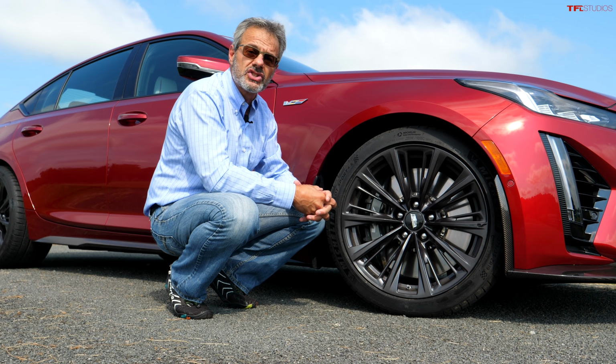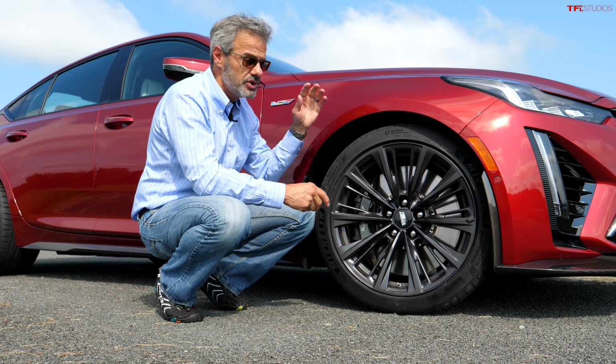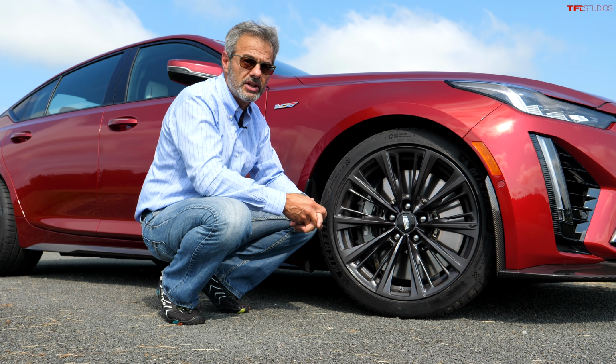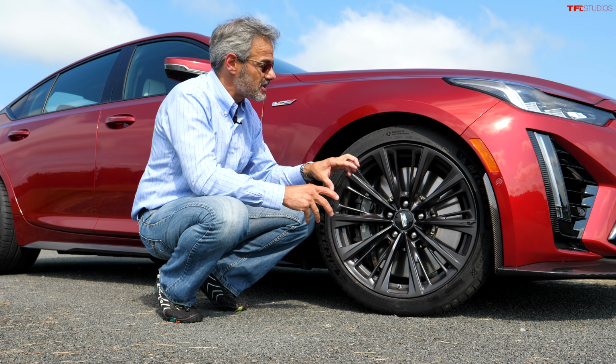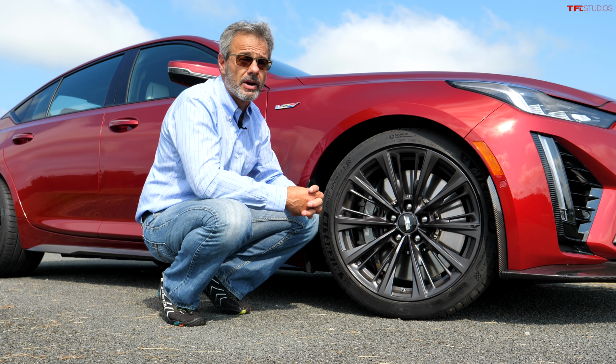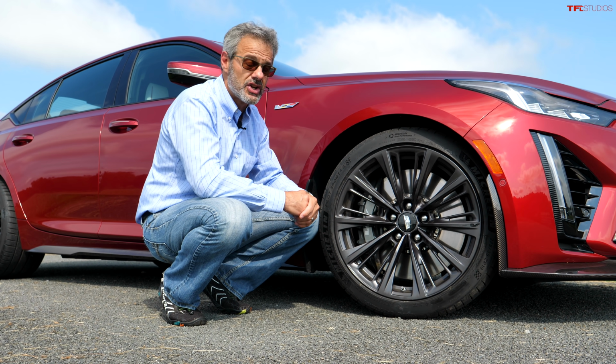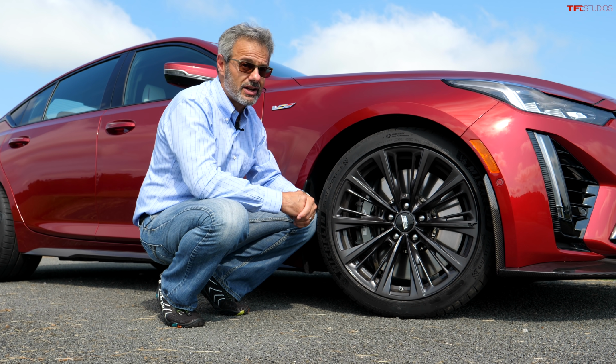Now, the steel brakes on this car are just as good around the track. They'll do all the same durability. They do the 24-hour full-speed durability test and pass it with flying colors. But 64 pounds of unsprung mass, that makes a big difference in the handling and the capabilities of the car. So that's definitely a nice addition if you can afford it.